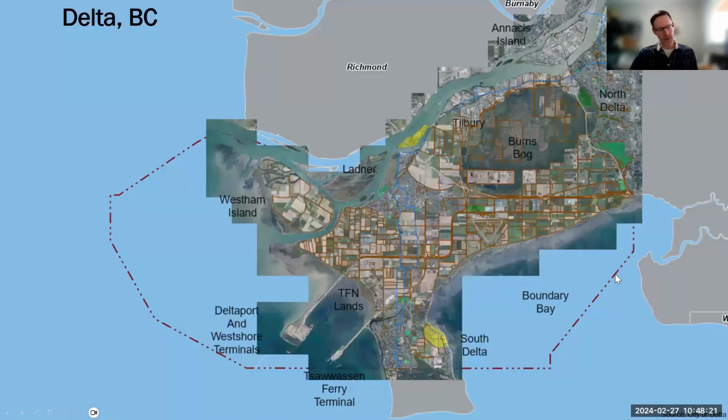Now, if we look at the Delta area specifically, the one thing you can see is there's a lot of agricultural land. Basically everything south of the Fraser River here is a huge percent of agricultural land, and most of it is irrigated.